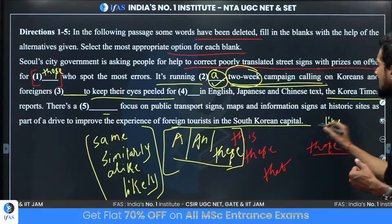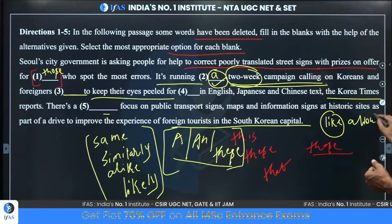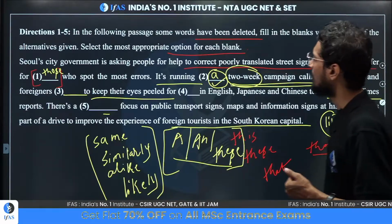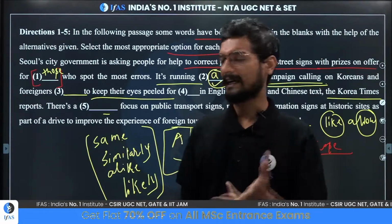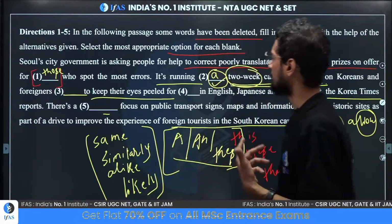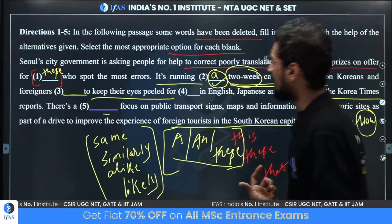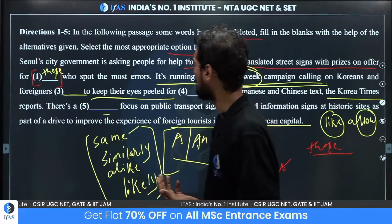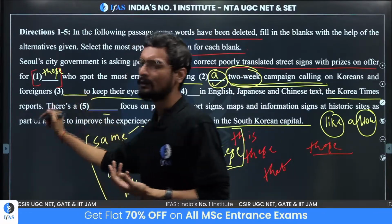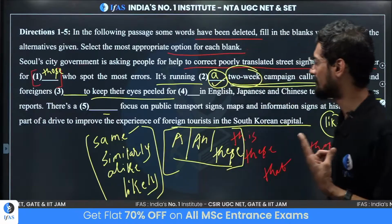Okay, it means we are comparing the characteristics that are specifically peculiar to the lion with the qualities, when we are taking into account those characteristics of women given in the sentence. So Korean and foreigners. Okay, here try to replace one word. You will notice. I will give you 2 seconds to answer this question.